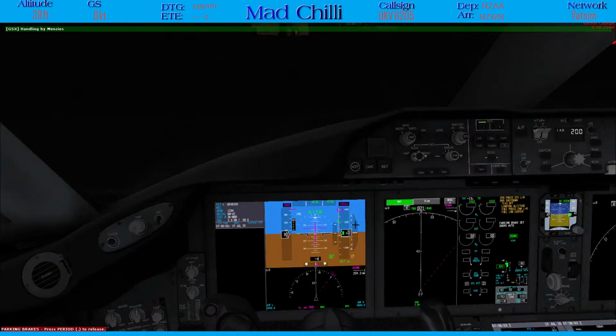Auckland Tower, Philippine 202 is ready to taxi. Philippine 202, taxi holding point Alpha 10 via Kilo Alpha. Right, hopefully that's all. Taxi holding point Alpha 10 via Kilo Alpha, Philippine 202. So we're just waiting on, there you go, it should all be good now.